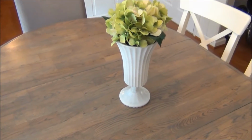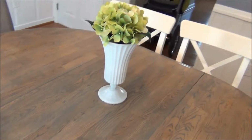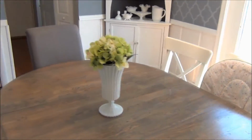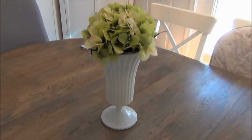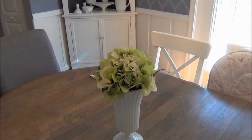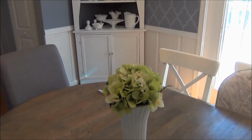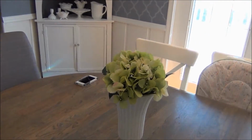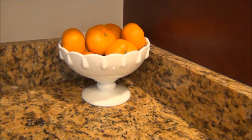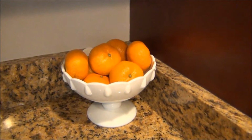The next question is, do you use your pieces or do you display them? I do both. This vase on display is in my dining room on the table. It's just a tall vase, and I have some artificial hydrangeas from Walmart in there. So yes, I do use it. I also have a couple of pieces in my kitchen. I have this bowl here that I keep on my counter, and I just put the little oranges for my daughter in there.